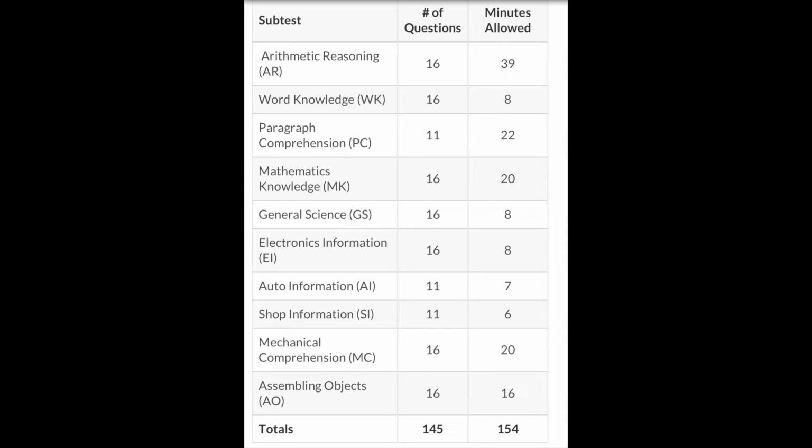So what are you going down to the MEP station and testing on in the first place? Well, there are 9 subjects, and that is arithmetic reasoning, word knowledge, paragraph comprehension, math knowledge, general science, electronics information, auto information, shop information, mechanical comprehension, and assembling objects.